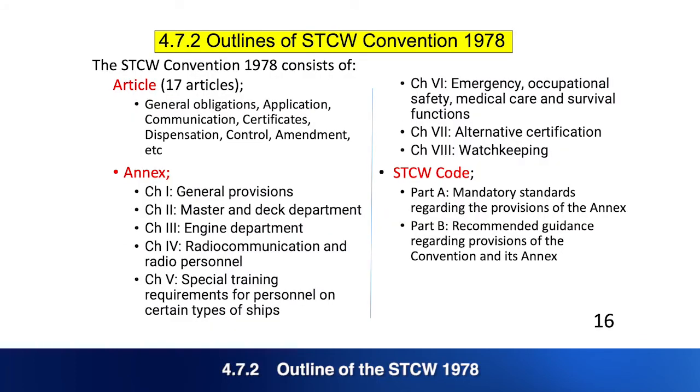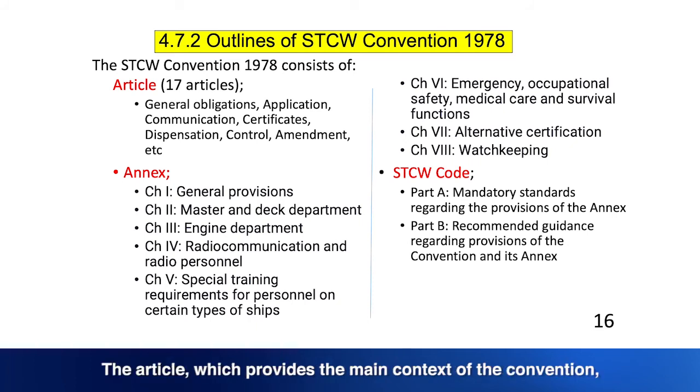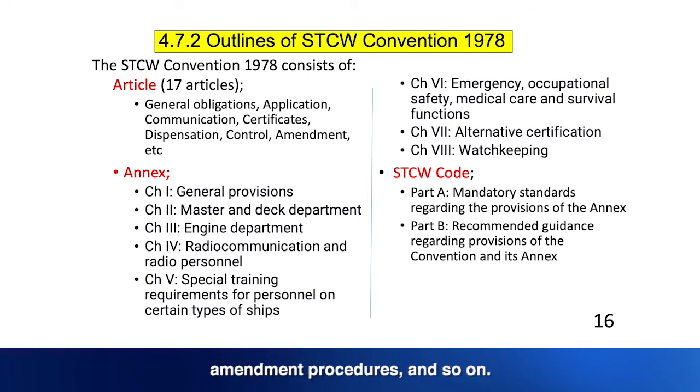4.7.2. Outline of the STCW 1978. This slide shows the structure of the STCW 1978, its annex and the STCW code. The article, which provides the main context of the convention, prescribes the general obligations of the administration, its application, communication with the IMO, certificates, dispensation for exceptional cases, control by port states, amendment procedures, and so on.